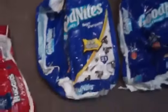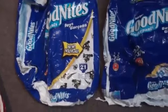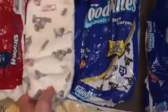Some of you people that wore Goodnites in the early 2000s, you might remember how they were white at first, and then they went to the first design. This was the first design here, the ATVs and the BMX bikes. Some of you might remember those. Does that bring any memories back? 2003, 2004. Over here is the BMX one, or whatever they're called, ATVs, motorcycles.